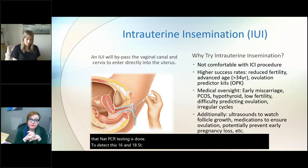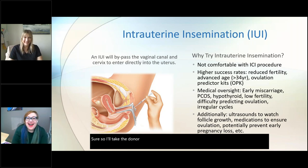Great. We're getting a couple of questions regarding CMV. Someone wants to know, can you briefly explain positive, negative CMV for donor and client? Sure. I'll take the donor side if you want to take the client side.